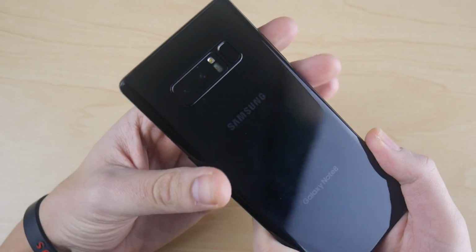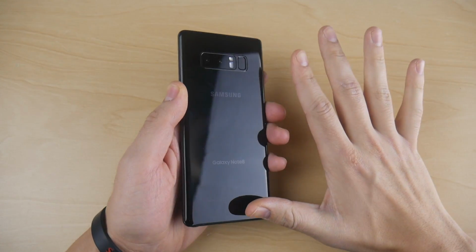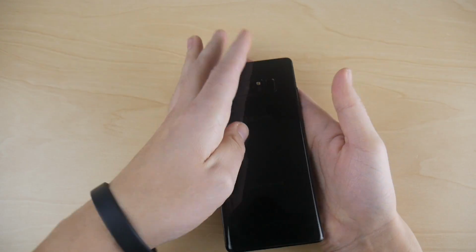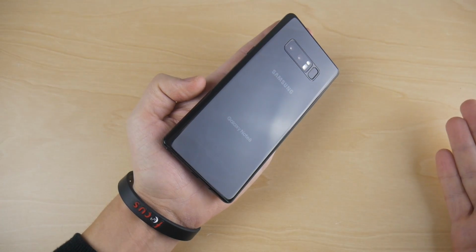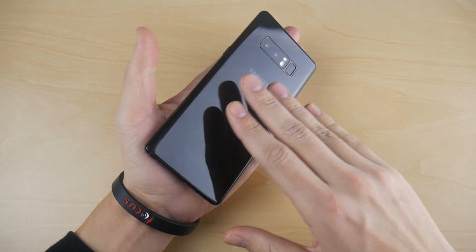And the Note 8 has been a pretty tall phone as well. So sometimes it can feel too big, even for people with big hands. Sometimes this phone can be a little bit too big at times. But you know what you're getting into when you buy a Note 8. You're getting into the super large form factor. It covers my hand, and I got basketball sized hands. So this thing covers the whole thing.